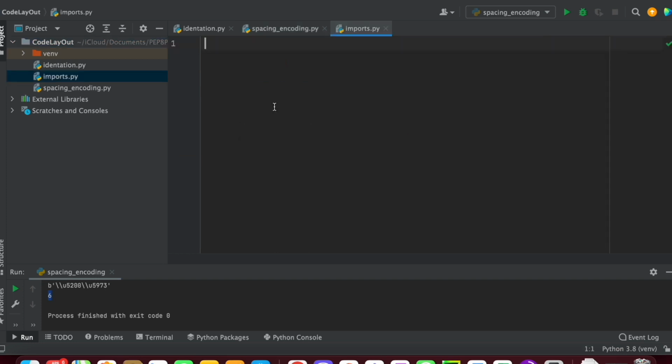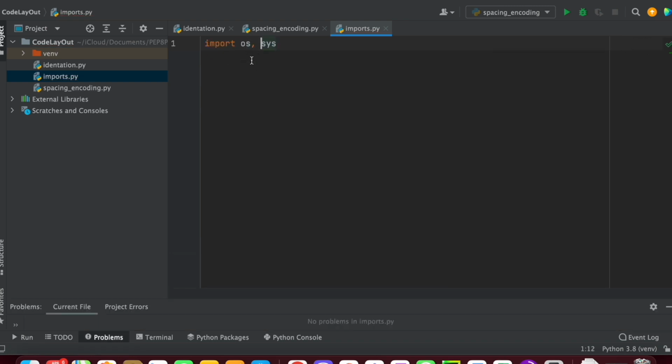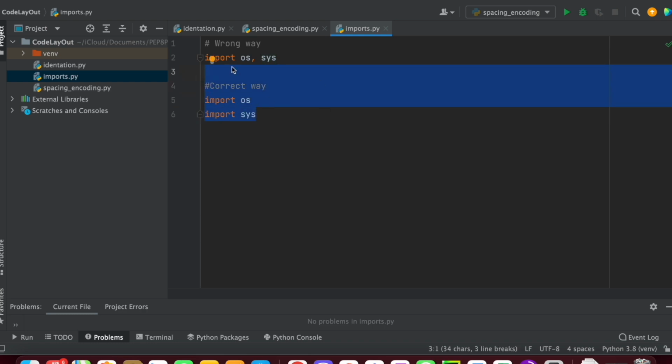So one of the first things that PEP8 recommends is that when you import something, so let's do import OS and sys, and those are external packages. So I always advise you, instead of writing this like that or separating the packages with comma, it is more recommended to simply import each different package on a separate line. Or with simple words, we can say that this is the wrong way and this is the right way, okay? So always try to import as a first thing your packages on different rows.